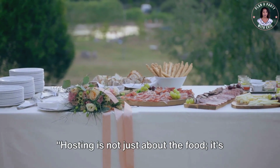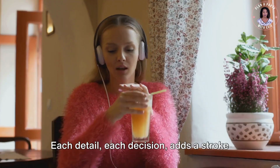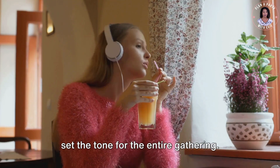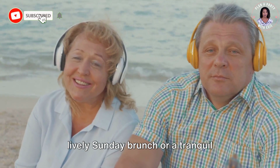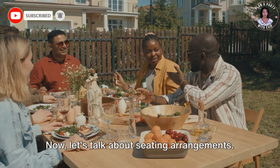Hosting is not just about the food, it's about creating an environment. Think of it as painting a picture. Each detail, each decision, adds a stroke to the canvas. The music you select, for instance, can set the tone for the entire gathering. It should be something that complements the mood you are trying to create, be it a lively Sunday brunch or a tranquil afternoon tea.